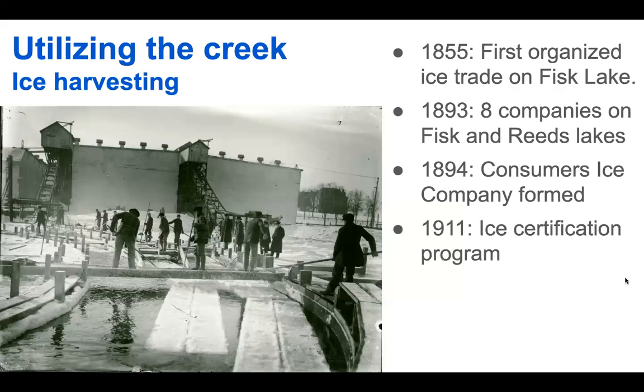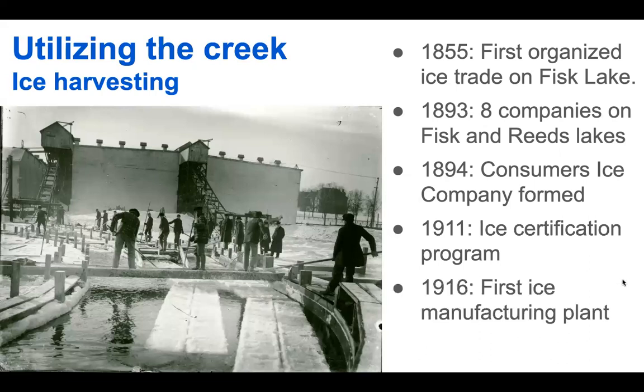By 1911, there was an ice certification program put in place that was adopted through the Natural Ice Association of America. The reason being there were contamination concerns. Of course, if you want ice to keep your stuff cold, you want it to be clean. In 1916, the first ice manufacturing plant was built in Grand Rapids. It wasn't even near the lake. It was down by the river more, because the demand for ice exceeded what the natural ice could provide. So you started manufacturing ice, and it wasn't very long then, a decade later, by 1927, it was the end of the era of natural ice harvesting, and all those ice houses were torn down.